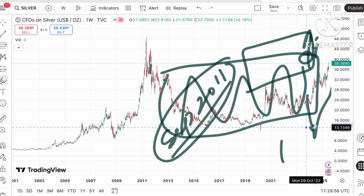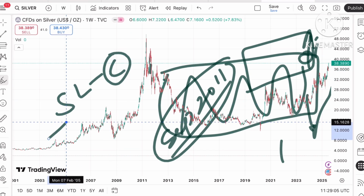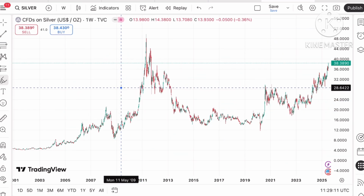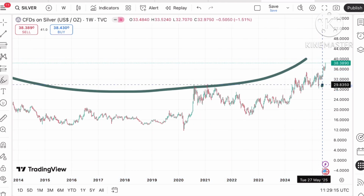Always remember when the market is uncertain, whenever you start to trade, put your SL, so it will save the capital, and once you are in profit, try to trail it, so it will save your profit. Looking at this particular chart, a clear U pattern has formed. I have clearly mentioned these are the points.